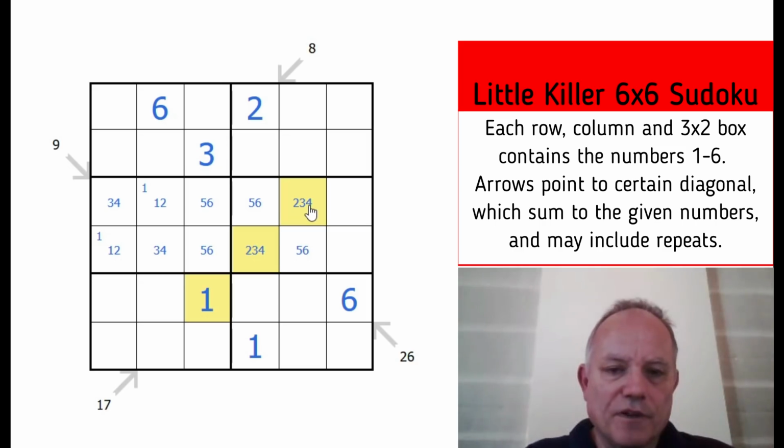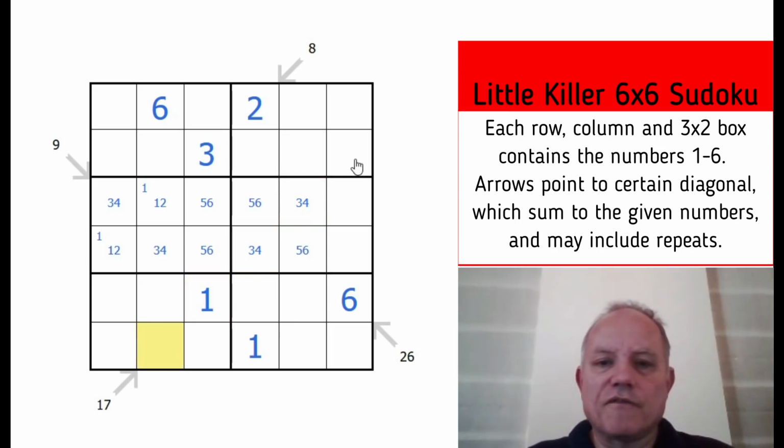So let's assume first of all that it's with the 3. That's 8 in the row. That gives us a 4 and 5 in the ends of that diagonal. We've got 2, 1 here. Remember, those 4 and 5 would have to be different. That gives us a 3 here. Another 4 or 5 here.